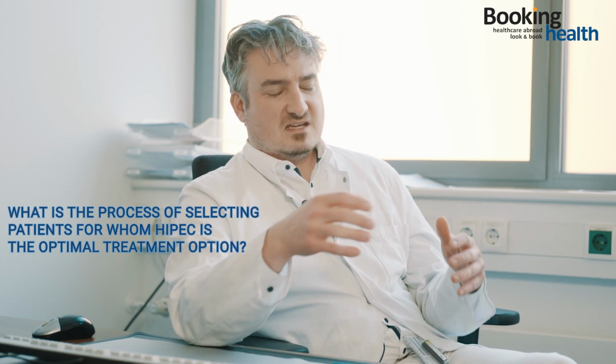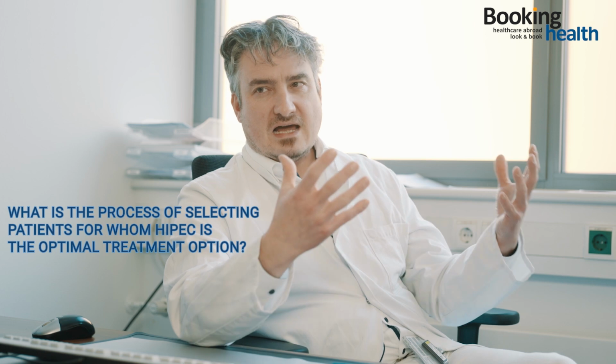As I mentioned at the beginning of our conversation, the patient's diagnosis must correspond to the indications for Hipec. We review his or her clinical case at an interdisciplinary tumor board with the participation of radiologists, oncologists, gastroenterologists, and gynecologists. This is now a common practice in oncology. I don't personally decide whether to operate on a patient or not, but it is a joint decision of a medical board.